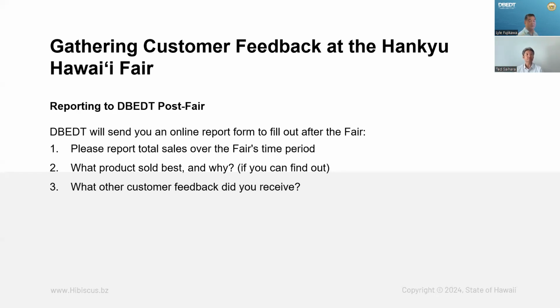So basically total sales, and then we'll leave some spaces for some sort of method, either drop down or a text box. But we do want to know what products sold the best, right? Out of your lineup, you found out, okay, this one out of 3 products, out of 10 products, this one sold the best. And if you can find out why, right?